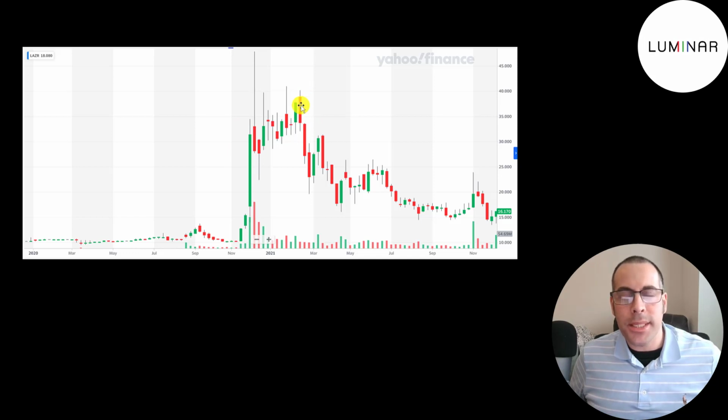Then when you see someone selling a lot of stock, it's kind of a domino effect, and the stock price keeps going down. But the stock is trading above $10. I've seen lots of SPACs fall way below $10. And you can see all this buying activity right here where the stock jumped up.